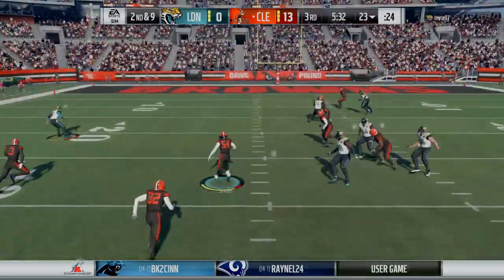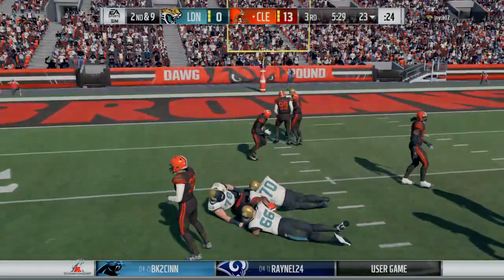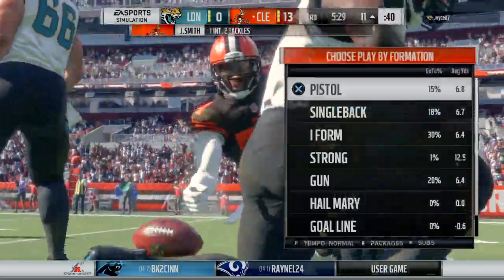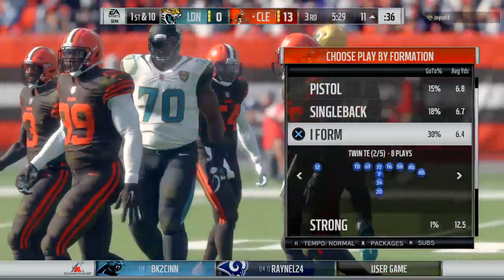Mariota now on second down, escaping the pressure. Oh, you saw that one coming. It's intercepted, throwing back across his body. Picked up by the linebacker, Jalen Smith. Then he will bring it back to about the 11-yard line.